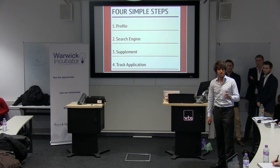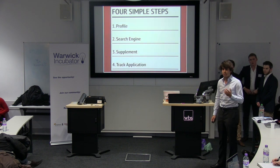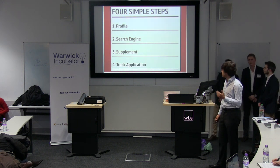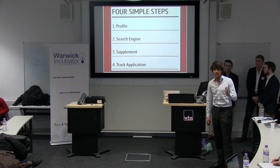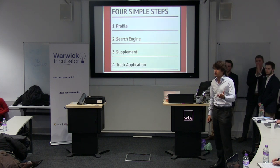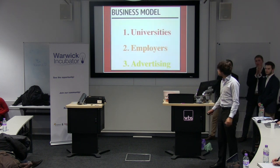Once you've decided which companies to apply to, you fill out the supplement. Each company will have a different supplement, typically a cover letter or competency-based questions. We then make it very easy for students to track their applications from one dashboard and see the progress of their applications, such as interviews or numerical tests.